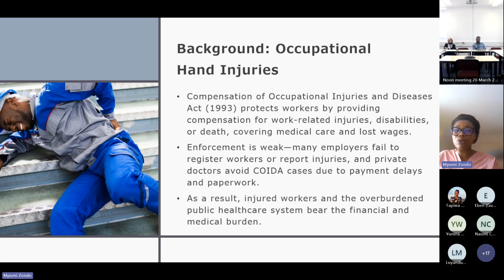Employers are often not compliant with COIDA and do not register their employees for compensation. Employers often fail to comply due to defiance, lack of employee personal records, or disappearance of the company altogether. Furthermore, private medical practitioners are often reluctant to take on COIDA cases due to maladministration, and they are often unpaid and required to do extensive paperwork. As a result of the shortcomings in the enforcement and administration of the Act, the burden of managing work-related injuries is shifted onto our already overburdened healthcare system and the employees themselves.